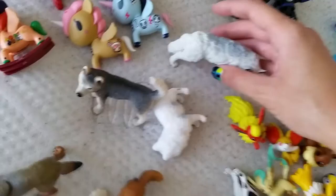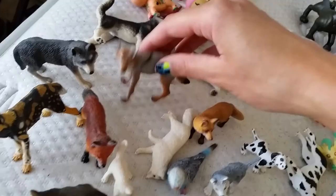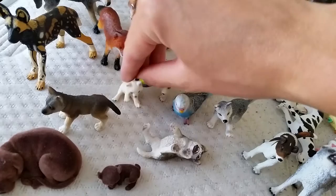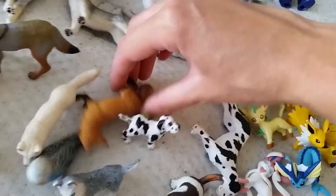I got those. I got this white wolf, the female husky, this little fox, the African wild dog. This is the male husky. The fox. This is the Schleich fox. This is like an off-brand fox. The Arctic fox, the baby. These are the two husky pups. The wolf pup. And I got the Great Dane. This is the mom and the baby.